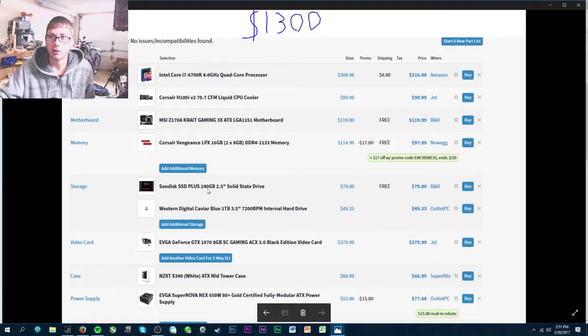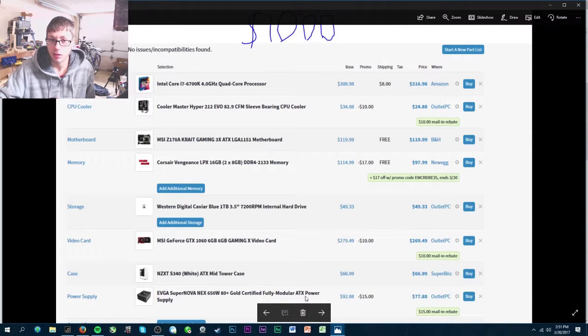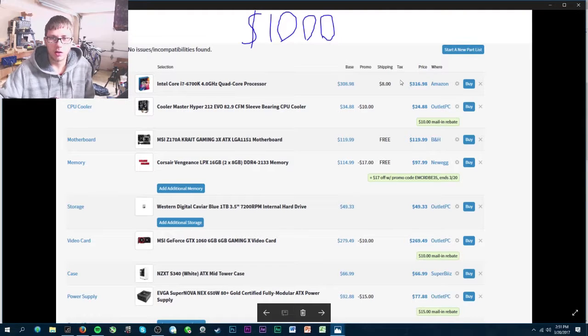You can even get like a 140 gig SSD, not a 240 gig SSD, but you know, whatever you want pretty much with computer building. And this is a $1,000 one where you're saving around $200-300. I changed like 2 things. I took out the SSD, which you don't need.